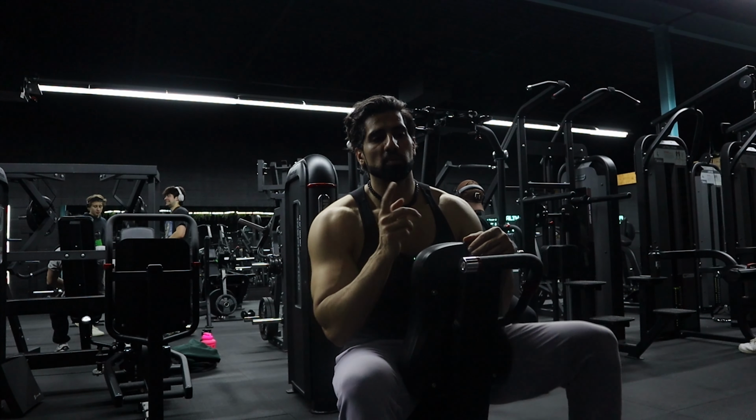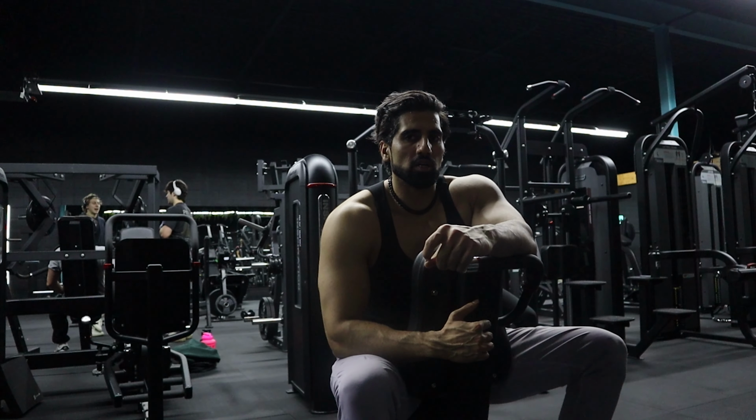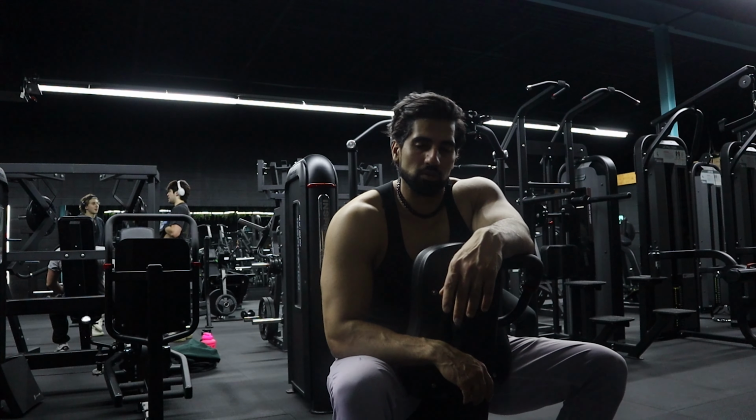First set down, I upped the weight a little bit. Still got more room in me to keep pushing. So I'll do at least 2 more sets like this on each side.